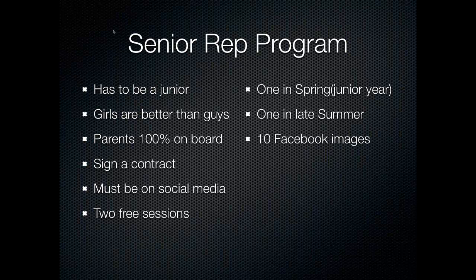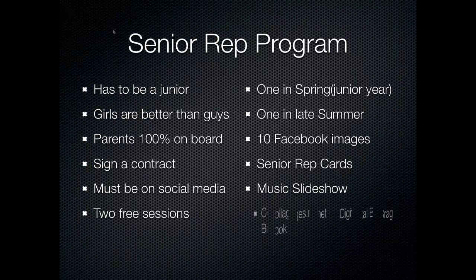We provide our senior model reps with lots of tools for success. We do tag them in about 10 Facebook images. We give them senior rep cards that will have a discount to come to our studio. Not reinventing the wheel here, but the senior rep cards do work. People do like discounts, especially the parents, so we still do those. We provide them a music slideshow, kind of like the one you saw in the beginning. We post that on YouTube, Facebook, and Vimeo, and we also include it as a link on our digital brag books with collages. So they also get one of those as far as being able to promote their images.